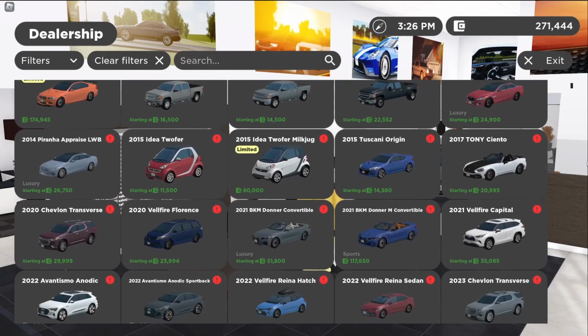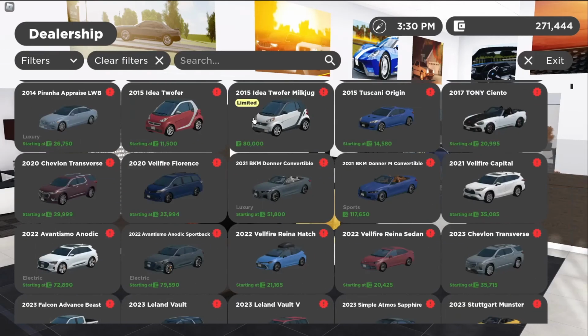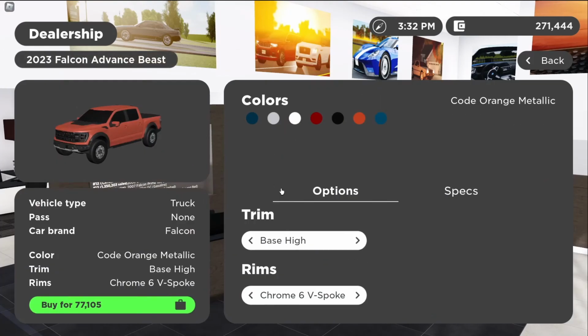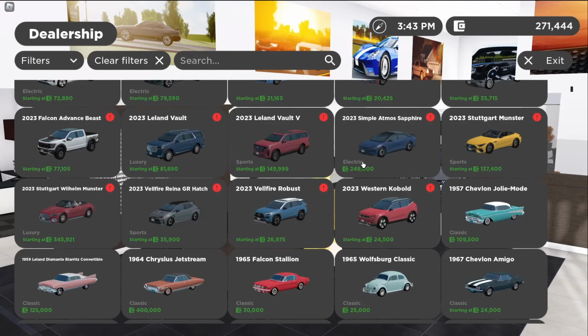And a bunch of new cars added in this update, including the new Chevy Equinox, I believe. And then this one is interesting, the 2023 Falcon Advanced Beast. I originally thought this was supposed to be like the 2023 Ford F350 or something, but I don't know. It looks mean. It looks mean though, honestly, I'm not gonna lie.